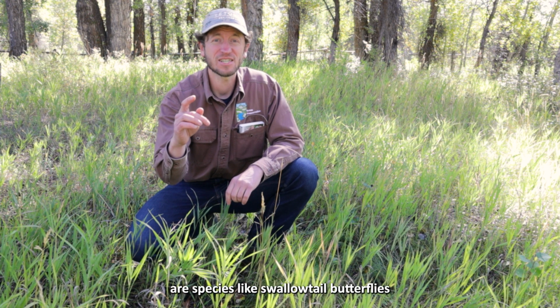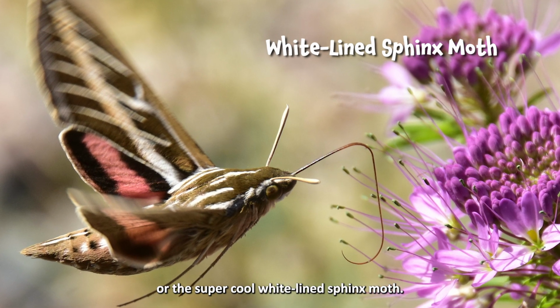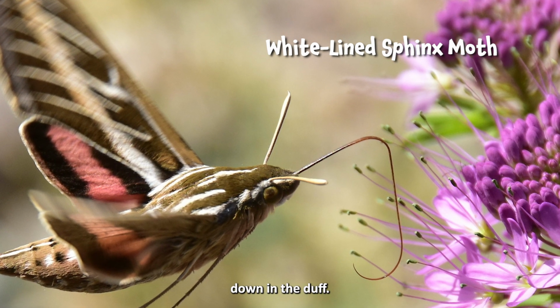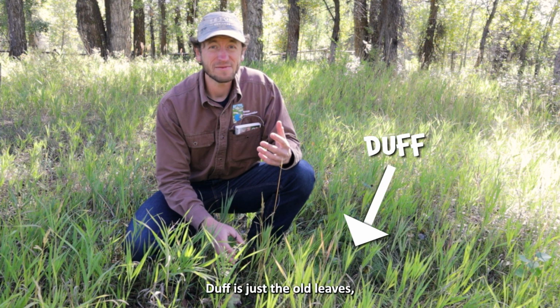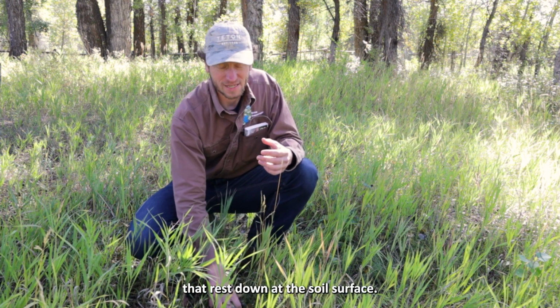Duffers are species like swallowtail butterflies or the super cool white-lined sphinx moth. They make their winter homes down in the duff. Duff is just the old leaves, stems, and grasses that rest down at the soil surface.